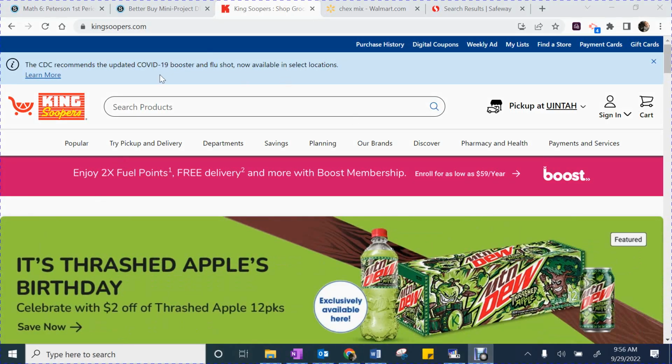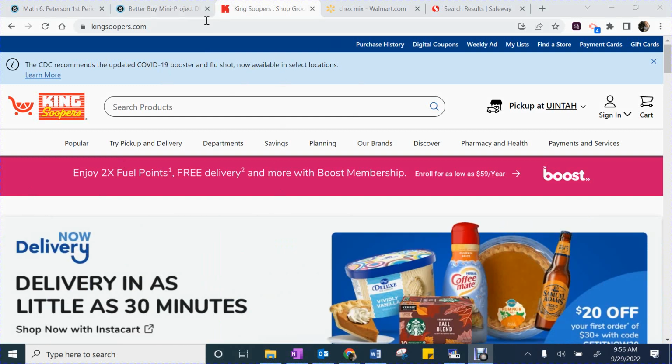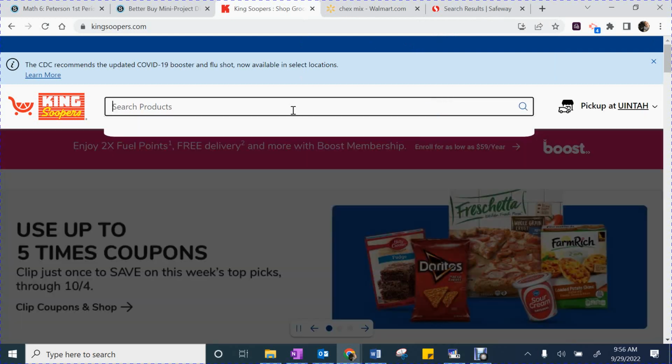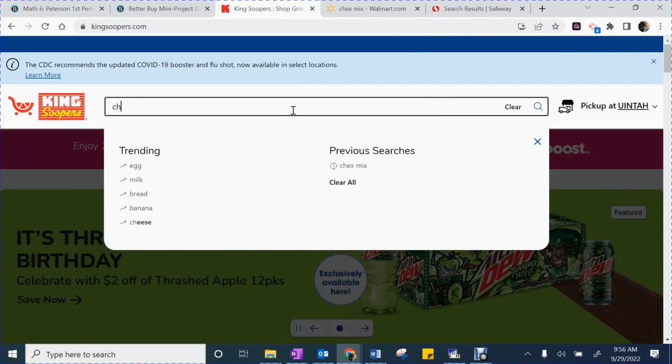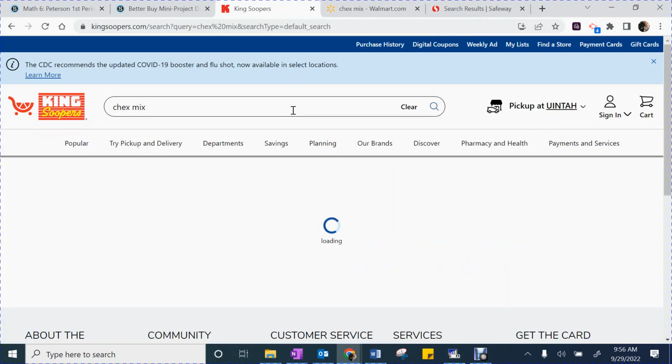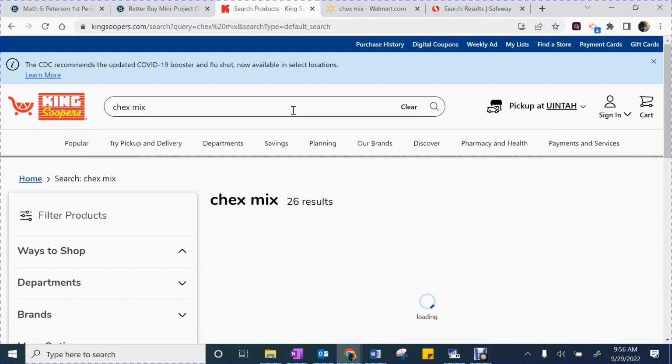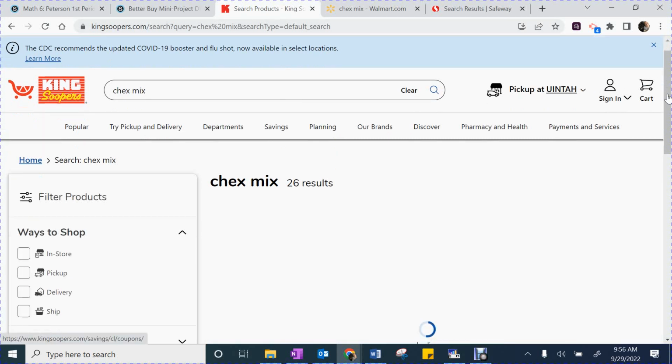Okay, once the page loads for the 3 stores that your student chooses, and I've clicked King Soopers tab, I did click the Walmart tab, and I clicked my Safeway tab. What we're going to do is in the search bar, we're just going to type in the product. So I chose Chex Mix. So I'm going to type in Chex Mix and I click search or enter. As it's loading, it's going to show me the options that I have.